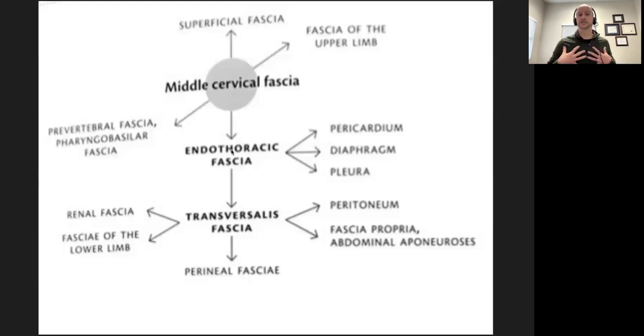So that brings us into this thoracic cavity that has connections to the pericardium, which is what we're talking about, that ligament down to the diaphragm. It's got connections to the lungs. If we were to continue to trace that down, that brings us into what's called the transversalis fascia. That's in the abdomen. So that's going to be continuous with the transverse abdominis, some of those deeper abdominal muscles, which then comes into the perineal fascia, which brings us into the pelvis. And so there's this connection all the way from the neck down to the pelvis.